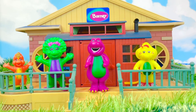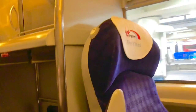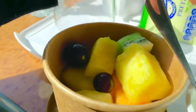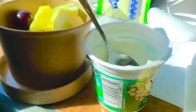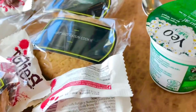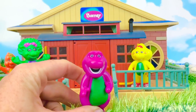Remember when we rode the train in London? We rode it all the way to Manchester to go to Alton Towers. We got to sit in very comfy seats, and we even got to sit at a table where we had some yummy snacks like yogurt and fruit, followed by dessert. Soft oatmeal raisin cookies, chocolates, and hot chocolate to sip.